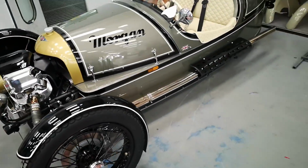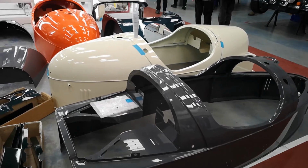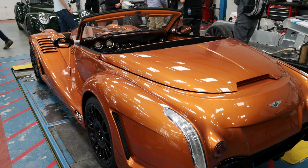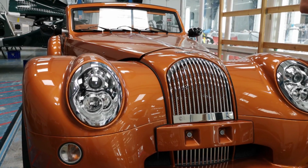And we can go around in a second and we'll see some of the three-wheeler shells being ready to be made up as well. So I don't know if these are ready to go onto an actual chassis or if they're something else. And then we got this car here. I thought this burnt amber was great on this Aero 8. I'd love to see it out on the road just to see how it does look.